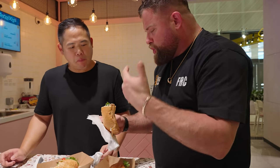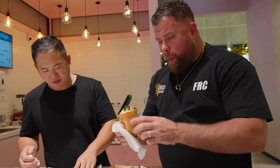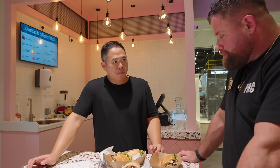This bread is so soft. Mm-hmm. You've got a nice crusty outer to it. Wow. That's so good. Again, comfort food at its finest. I stopped chewing ages ago and I've still got it going on in my mouth. That's incredible. That's a good sign. Isn't it? Sticks with you. That's sensational.